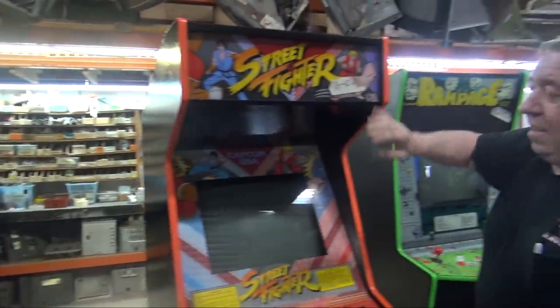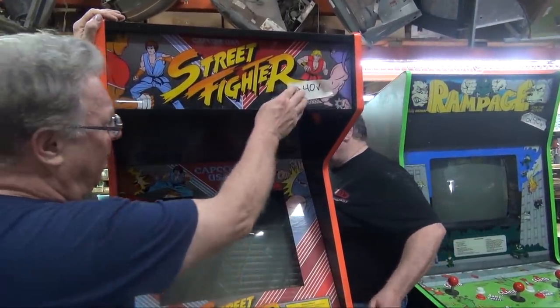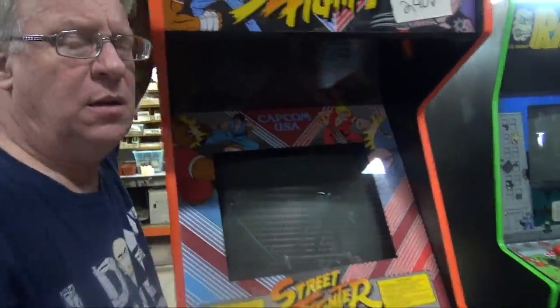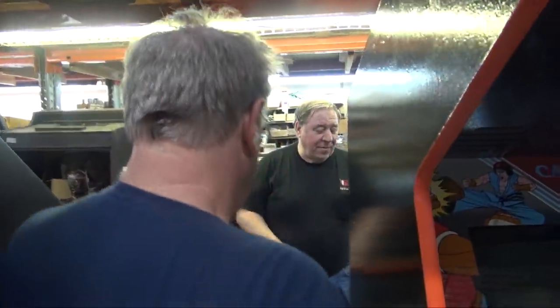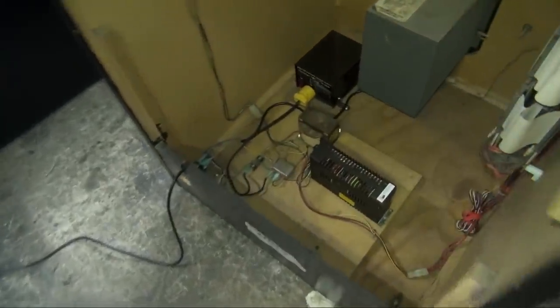Anyway, good, Robbie. Come over here, because we have another 240 volts. It's a hit. But this one's going to Kuwait. That's only to Kuwait. Robbie, let's show him the back first. Just like the other machine, this is converted to 240 volts, courtesy of that adapter.